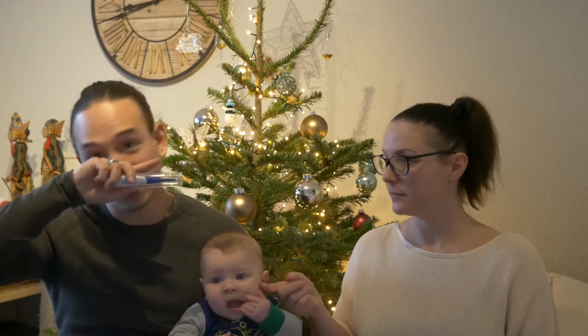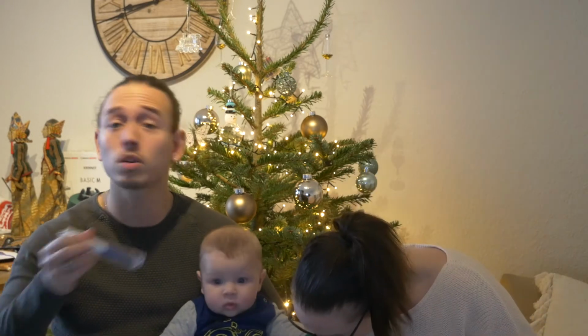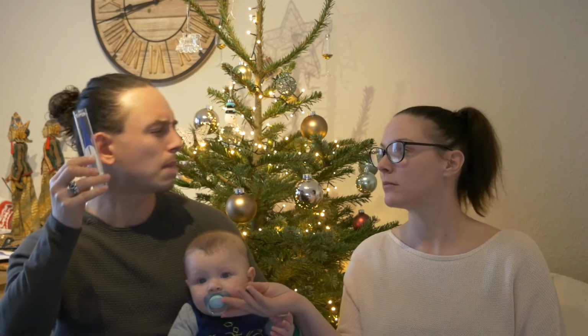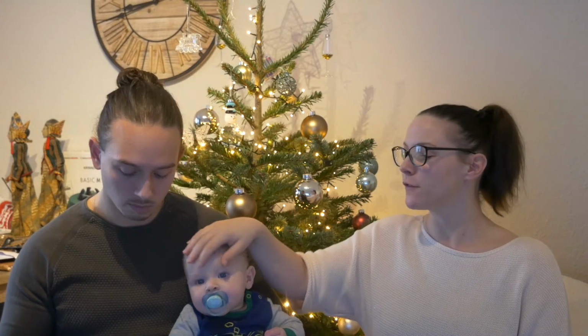Also really handy to have is a thermometer. Every time you come from the kids' doctor, and he gets his vaccines or his injections, they recommend you keep track of his temperature. So we got ourselves a really nice one, it's from DM I believe, it's like a drugstore here. It's just for Elijah. We obviously don't use that one.